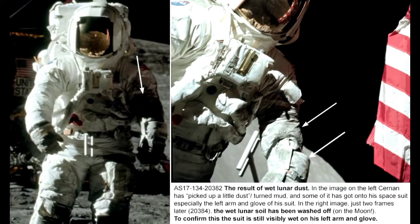In the image on the left, astronaut Cernan has picked up a little dust turned mud, and some of it has got onto his spacesuit, especially the left arm and the glove of his suit. In the right photo, just 2 frames later, the wet lunar soil has been washed off, on the moon. To confirm this, the suit is still visibly wet on his left arm and glove.